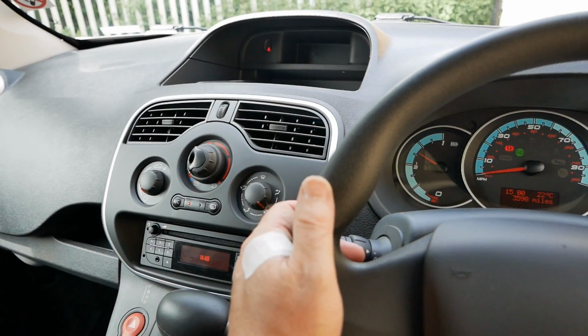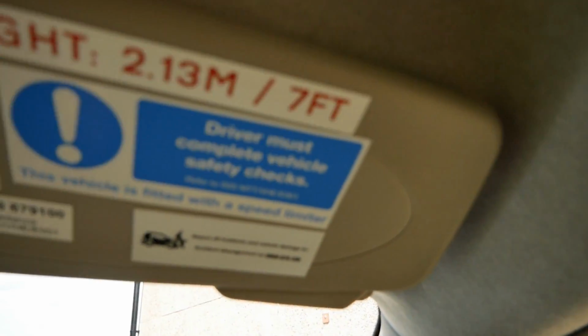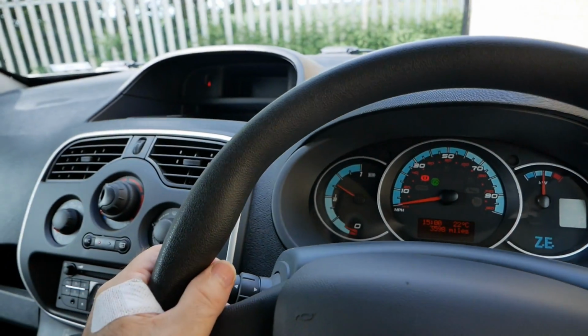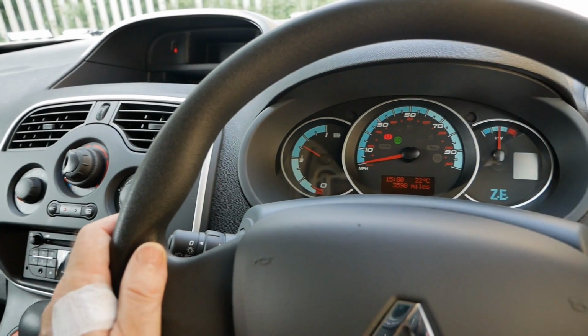You just have to be a bit careful when you're buying ex-fleet vehicles that they often have speed limiters installed, and indeed this one probably did because we've got a sticker up here. But anyway, it's not the case now. That has been removed, and I've proved that, and I've driven this at motorway speeds, and yeah, no limitation at all on this particular van.